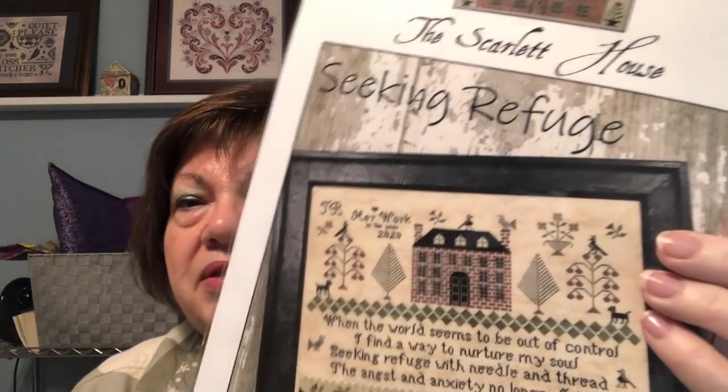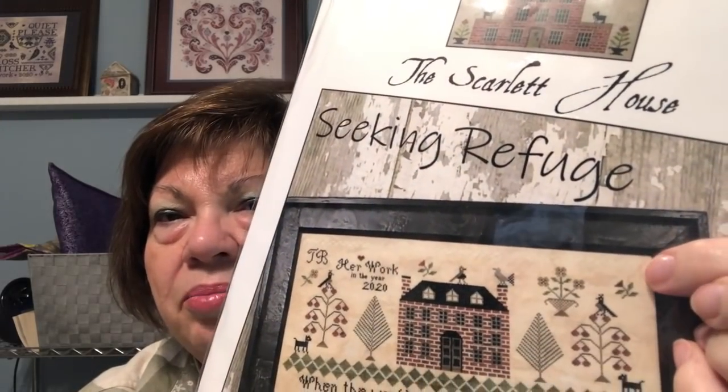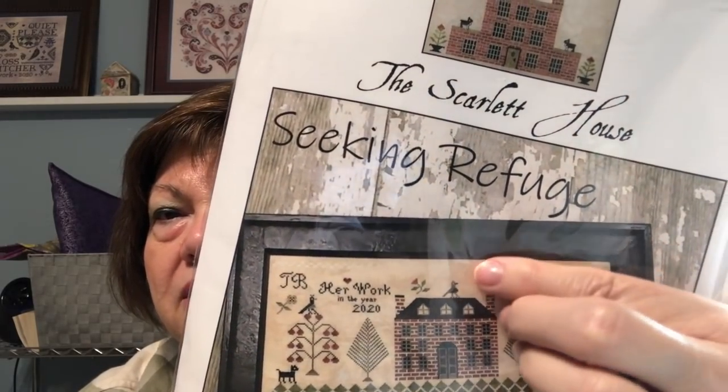Now, I don't think you can see it in this picture, but there is a little border at the top that's white. It's called Whitewash. It's a Weeks Dye Works color. And because it had that little border at the top, I was able to start my piece down 3 over 3, just like you would anything else. That was really exciting to me, to be able to do that on this sampler and not have to start right in the middle in that big house.